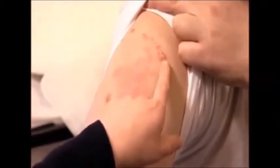Well, there are several different types of psoriasis. These different types of psoriasis will be described later in the DVD.